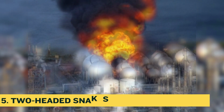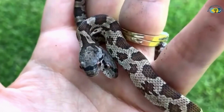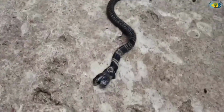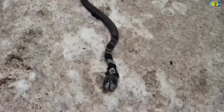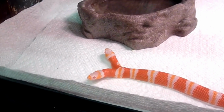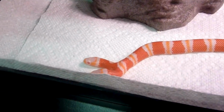After the Fukushima nuclear disaster in 2011, sightings of two-headed snakes increased. Although polycephaly, being born with 2 heads, is a rare condition, radiation exposure drastically increases its likelihood. Two-headed snakes have trouble surviving in the wild. Their heads may fight for food or cause disorientation.